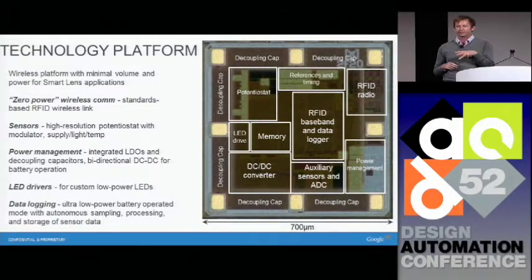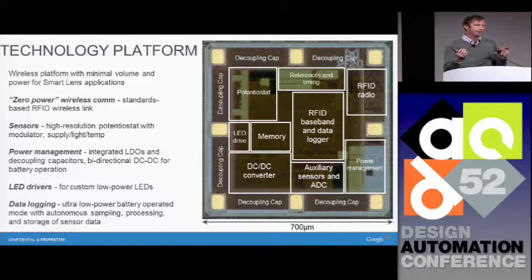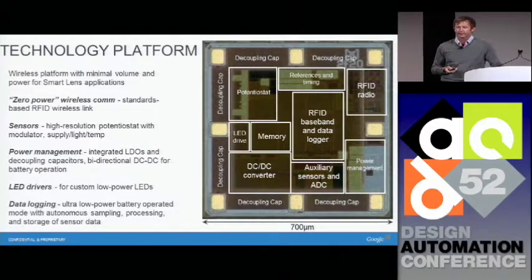The sensor interface is a high-resolution potentiostat. This is a device which reads out from a glucose sensor that's on the contact lens. We have different types of additional environmental sensors on board for different reasons as well. All the power management has to be integrated.